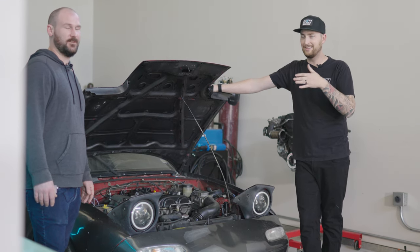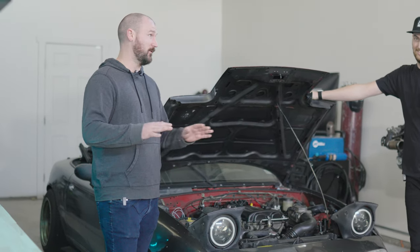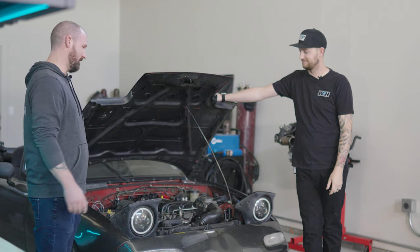Who knows? I think we're going to be shooting between 250 and 300. Keep it safe, keep it running for a long time, have people do a bunch of laps, not go through a ton of tires. We'll just turn the boost up a little bit. I mean, we can do that if you want to. The option's there. Boost controller, and we got tuned.